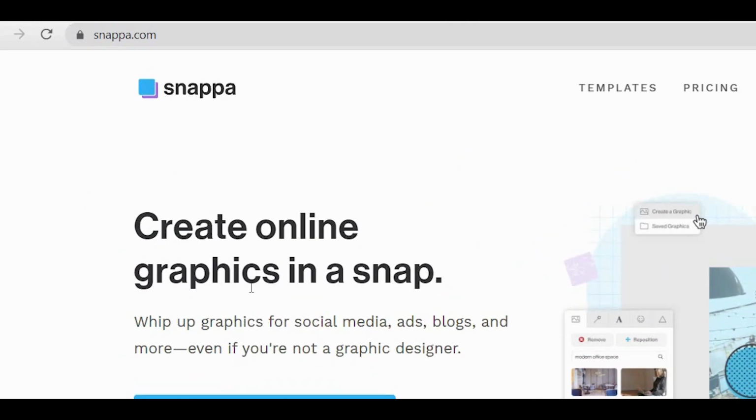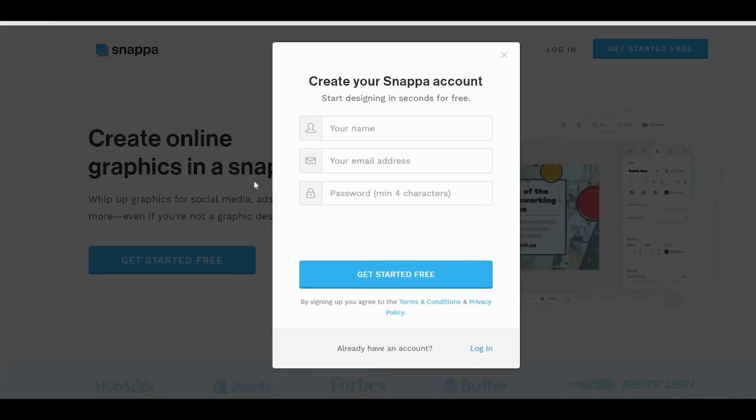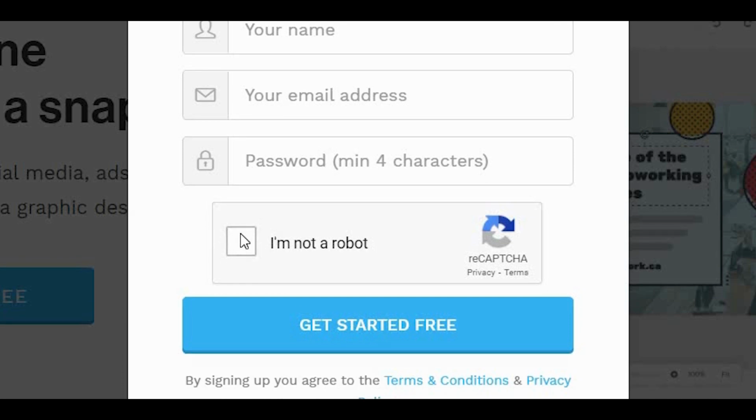The first step is to go to snappa.com and click on Get Started for free to sign up, register, and create a free account in under 60 seconds. To sign up, all you have to do is enter your name, email address, password, and check this CAPTCHA right here. Lastly, click on Get Started Free.